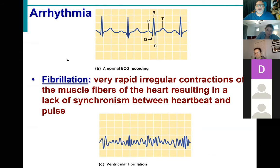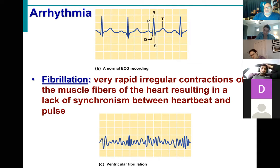But there can be irregularities, like for instance, a fibrillation. A fibrillation is a very rapid, irregular contraction of the muscle fibers of the heart that result in a lack of synchronism. As we talked about, every single one of these cells is capable of firing action potentials. And what happens is they can get out of order where all of them are firing at their different rates. When you talk to a cardiovascular surgeon, they say the heart looks like it is a bag of worms just wiggling around because of this.